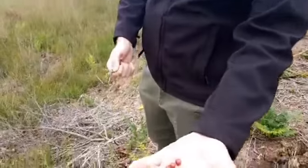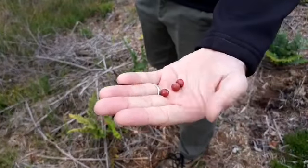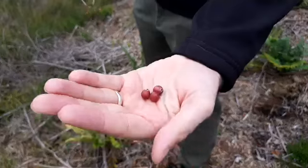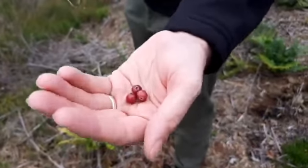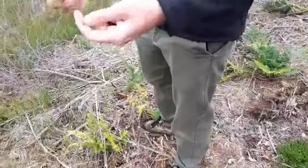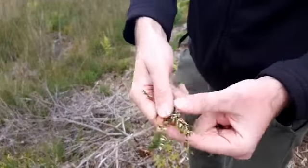And there's the cranberries. So Laura says, are the cranberries edible? Yeah, I expect so. I haven't tried them. I have. Have you? Yeah. They just taste like a cranberry, I'm guessing. Yeah, they do. And this is the plant.